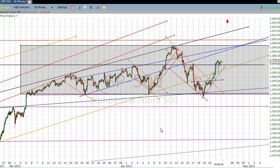So while we're looking at this and we're saying this sure looks like it could be a head and shoulders topping pattern that's developing here, I have to remind you and myself that until the pattern completes and it breaks to the downside, it's pure speculation. If we do end up with this being a topping pattern and we break that 1540 line with conviction, then we know we have about an 80 to 85% chance of seeing the minimum downside target hit from this pattern. We've been seeing that all along for the past 4 years.